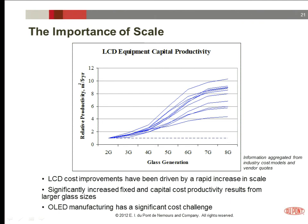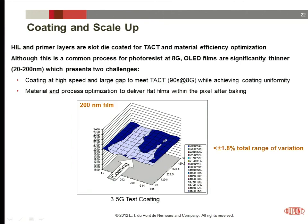So the importance of scale for LCD is that LCD cost improvements have been driven by a rapid increase in scale. For every generation glass size increase, the equipment cost goes up by 30%, but the productivity goes up by 50 to 100%, so you can see why they go to larger and larger glass size. OLEDs had a tough time following that path because of the issues with scaling up evaporation. So that's what we want to address with solution.